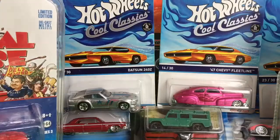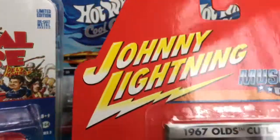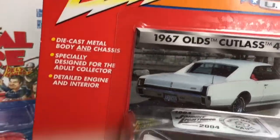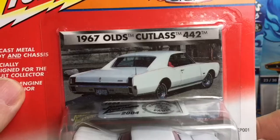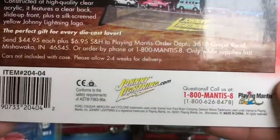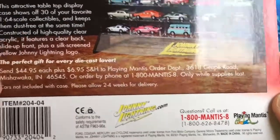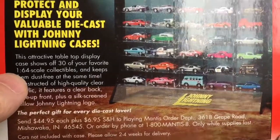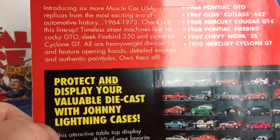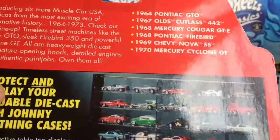So next in the gruesome twosome lineup, we have some fantastic Johnny Lightnings, and I'm going to show you this one first. This is an older Johnny Lightning. We're going to have a look around the packet here. This is a 67 Olds Cutlass 442, and if we have a look at the back of the packet, it tells us all about it. It says in there, made in China, Playing Mantis. From the classic era of Playing Mantis, it says 164 on there, and I believe the release date of this one is something in the early 2000s.